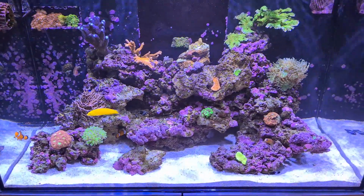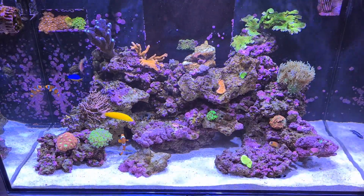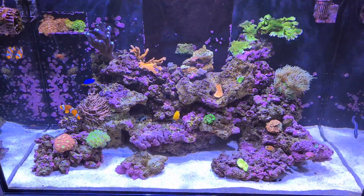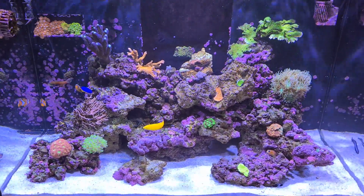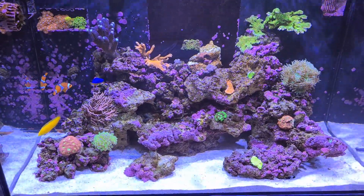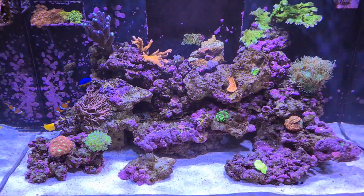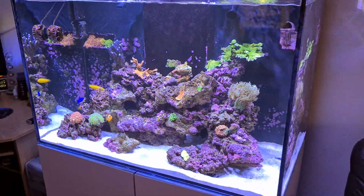So hopefully it stays on this track, because within the next couple of months this tank's going to look really, really good. Once I've got my fish stock in there and the tank's very stable and I see real good growth from what we've got in here, which is really starting to grow. Just give it maybe a month, and we'll start populating the whole tank with coral, and it's just going to look amazing. Hopefully, fingers crossed.